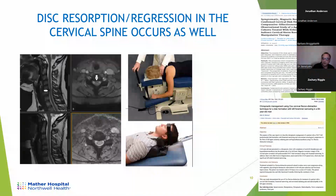So is it only the lumbar spine? No, it happens to the cervical spine too. This was part of my case study. I'd say probably almost half of the patients that I looked at had cervical spine disc herniations. And same thing that I talked about with the lower back, the type of table that distracts the disc. This table does that for the neck as well.